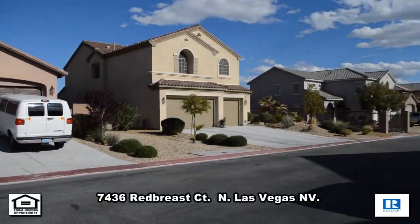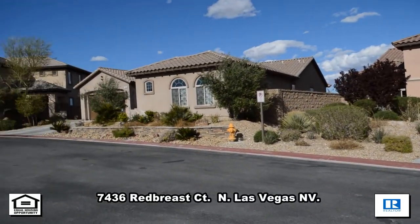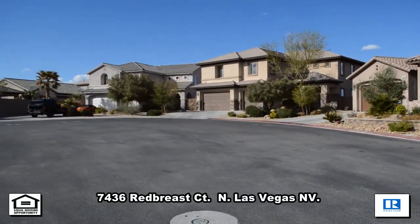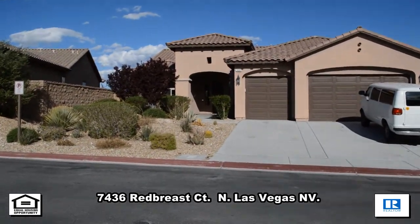One-story house, 7436 Redbreast Court in North Las Vegas, Nevada. His home is located in a guard-gated Aliante community with shopping, a casino, and the 215 Beltway nearby. The community has access to Club Aliante, featuring a clubhouse, fitness center, pool, and tennis courts.